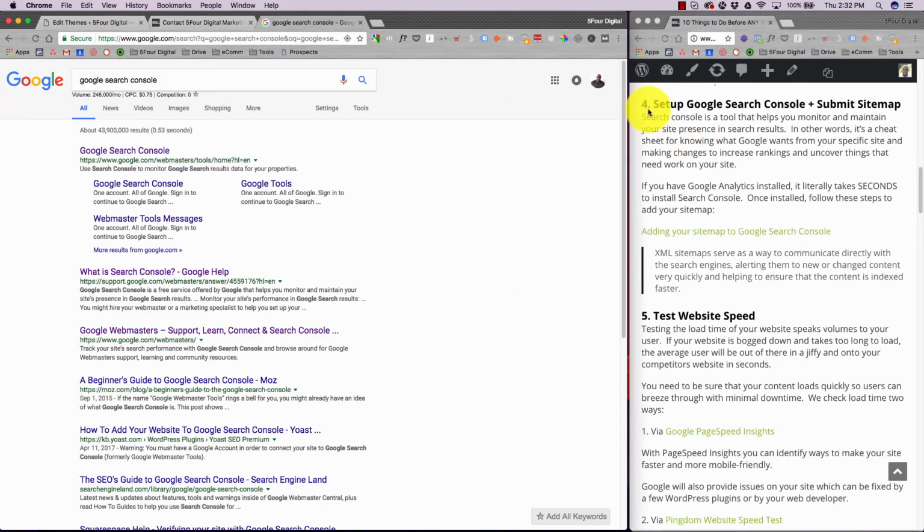All right, guys, step 4 is setting up your Google Search Console and submitting your sitemap. Now, Search Console is a tool that helps you monitor and maintain your site presence in the search results. It's basically a cheat sheet for knowing what Google wants from your site and making changes to increase your rankings and uncover things that need work on your site.